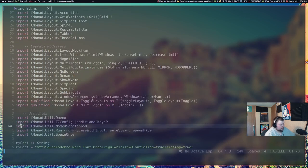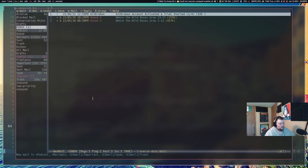This one here was especially important to me, the named Scratchpad. Basically, that allows you to use a scratchpad. So something like this would allow me to open up my mail client. And that's awesome. That's a scratchpad. And that's something that I didn't really show you in DWM, but DWM also has scratchpad functionality. It's just not built in. It's something that you have to patch in. Similarly, Xmonad does not come with scratchpads enabled by default. You have to enable them through the use of a library.